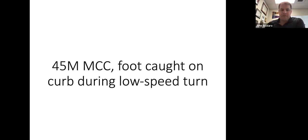All right, well, I appreciate those, and let's put these into practice again. We'll start somewhat benign and then move on to a little bit more complex. This case is a while ago, and so I apologize. Some of the fluoros were unfortunately archived beyond my ability to recall, but this is a 45-year-old male who was involved in a motorcycle collision.